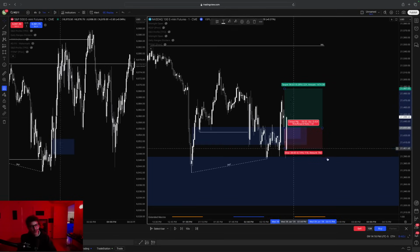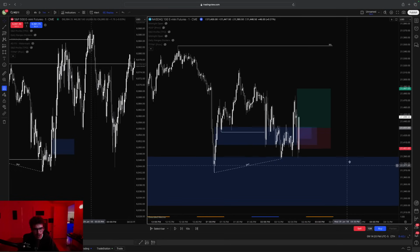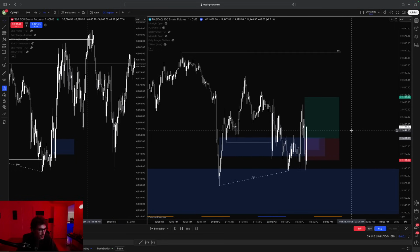I think this is just one of those times where you get a little unlucky. We pull all the way back, take the recent low, get stopped out, and it's up to you in the moment if you have the conviction to re-enter. A lot of the time, the answer is probably no. At this point in time, I knew my bias. I wanted to see that happen. I was pretty confident with it.